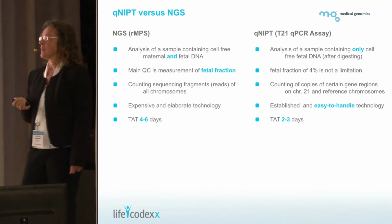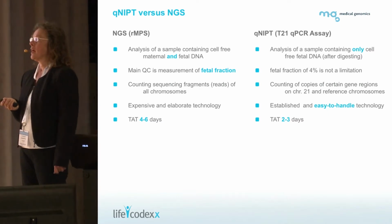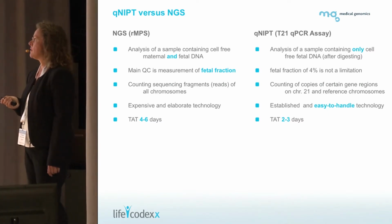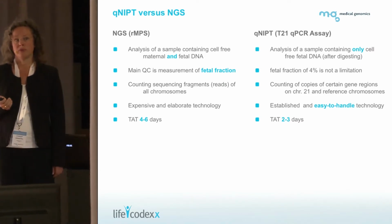And another advantage is that instead of an expensive and elaborate technology, we now have an easy-to-handle technology which would be more affordable for patients.